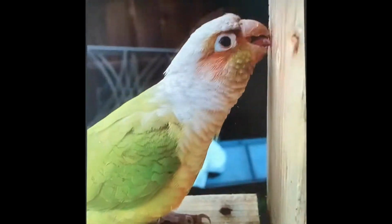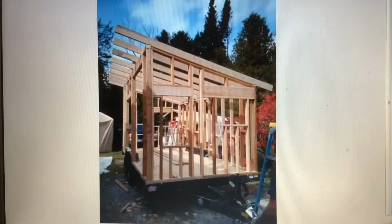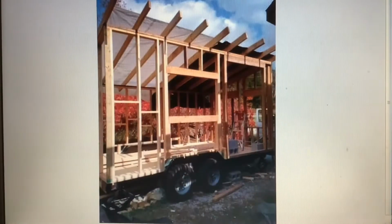There's my friend John helping with the framing, and Beekler helping with the framing. My little buddy. And my friend Craig helped a lot with the roof. I got the framing up. Oh, so happy with that. And bolted it down to the trailer and put some reinforcement brackets on.